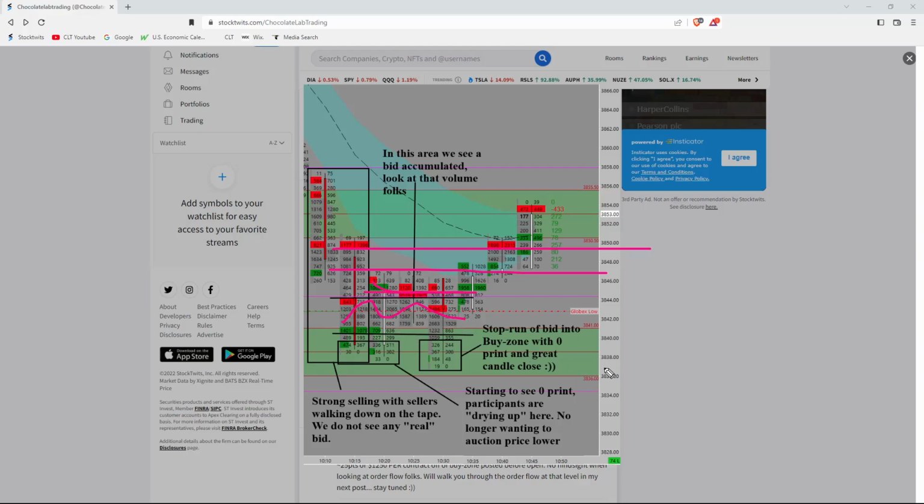Now, when we look at this structurally and the reasoning behind this level, this is somewhere where we want to be long, but we don't want to be long with retail in this area. We want to be long where retail is being stopped out, which is, of course, right here. Thin tape. This isn't buyers and sellers transacting back and forth. This is simply buyers being stopped out for the most part. And, let me just erase this.